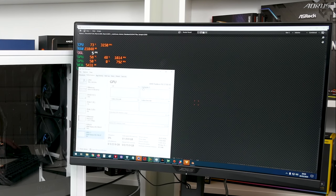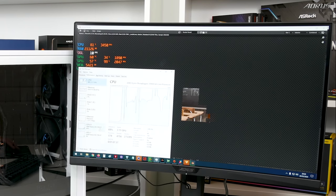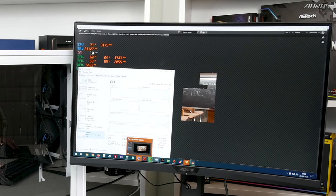And it looks like it is. Yep, so that's running on the secondary. Ooh, okay, so that's pushing quite hard now. That's running on the secondary GPU. I'm now going to bounce back in. So I've got Cinebench, I've got Handbrake, I've got a GPU render.